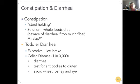Having said this, why this is such a good product, and there's so much literature on it, is that this white powder, which should dissolve in a warm fluid, stays in the GI tract. It's inert, but what it does is it pulls in water. So if a child has been stool holding and their stool's really hard to pass, with daily use of this product, the stool gets softer and then it's easier to pass, and then you can get past this stool holding issue. Does anybody have a question about this?